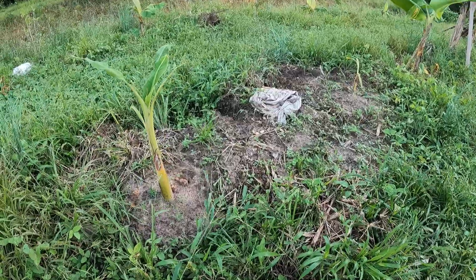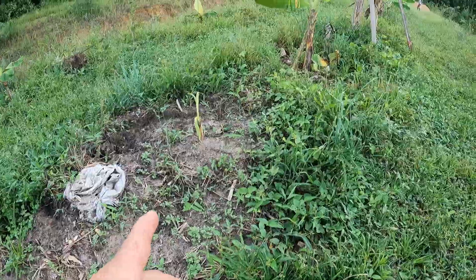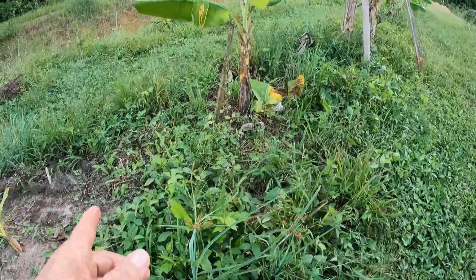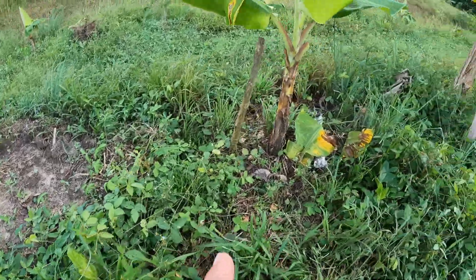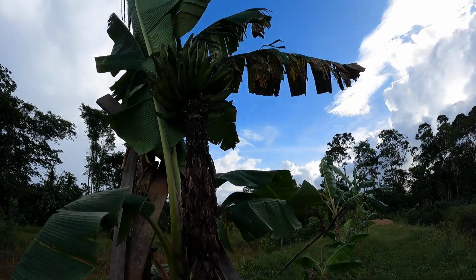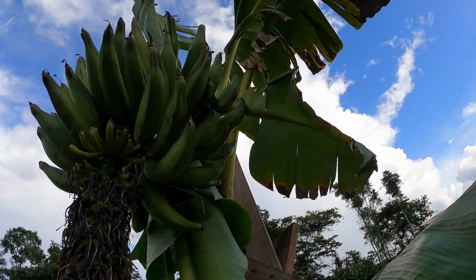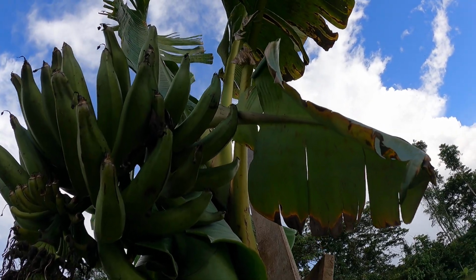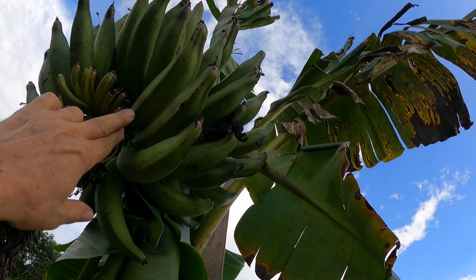This one is African. This one's Indonesian, this one's African, this one's African. Just look at how big these banana stems are getting. The banana, the plantain itself. As you can see, they're getting quite large and thick.